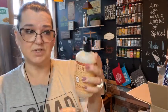I like this one in the kitchen just because usually I'm trying to get like onion smell off my hands or food off my hands. And I don't necessarily want a foaming one for that, where a foaming one I would probably use after I go to the bathroom, if I'm being honest.